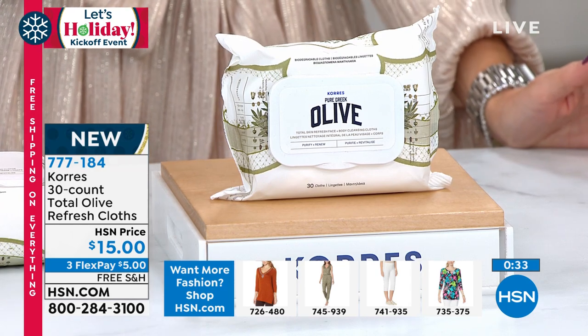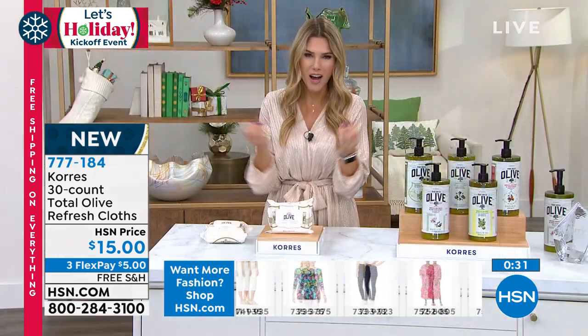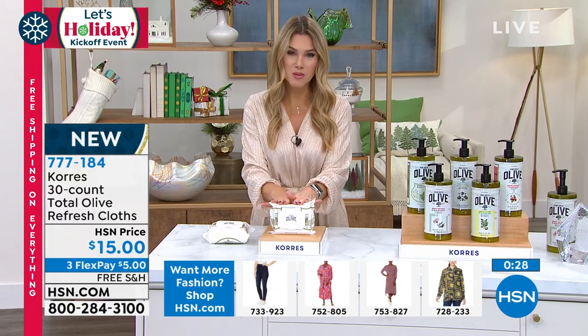Maybe you don't wear a lot of makeup, but at the end of the day, you don't want to strip your skin by washing it excessively. Try one of these brand new cloths.